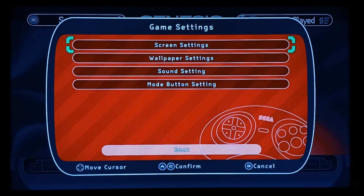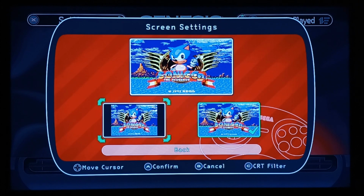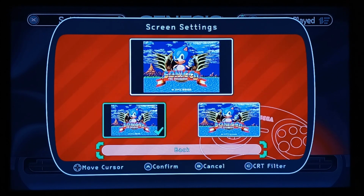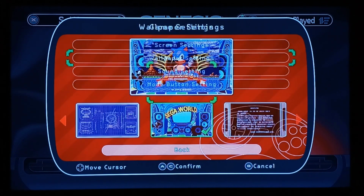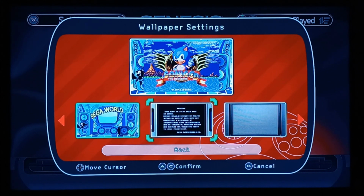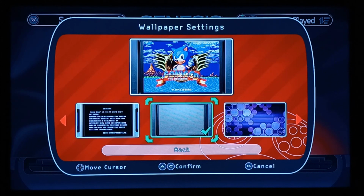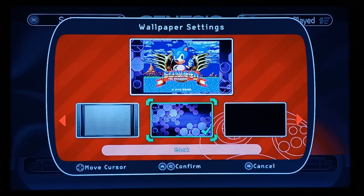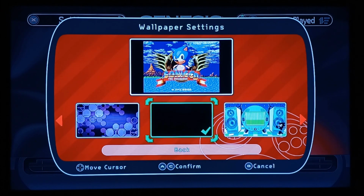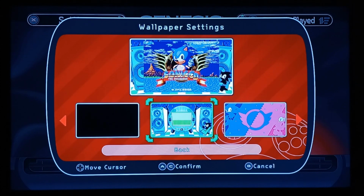Game settings. Screen. All right, so that's the original aspect, and that stretches it. Don't like that. So we'll do this. Wallpaper. Huh. I don't know if I'm keen about wallpapers. What that looks like. Kind of looks like an old school TV right there. Eh, not much for that. Black, normal. Little boombox stereo thing going on there.